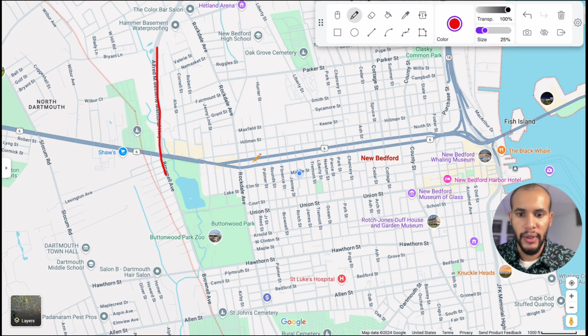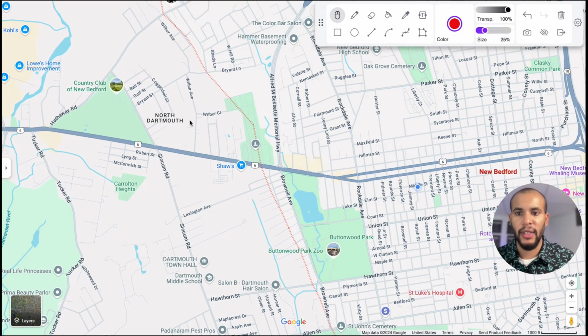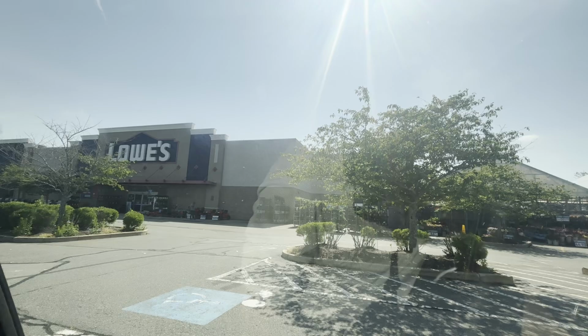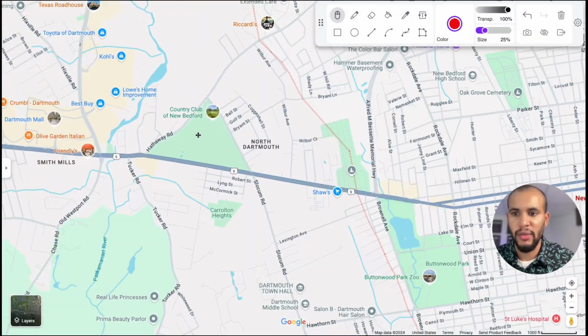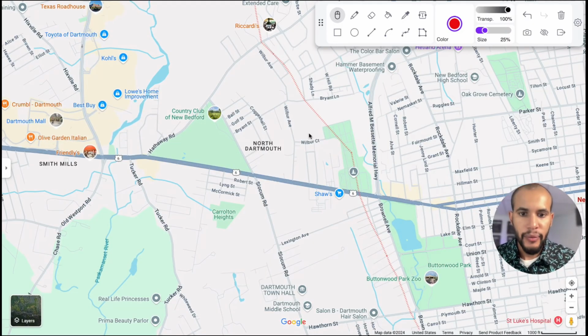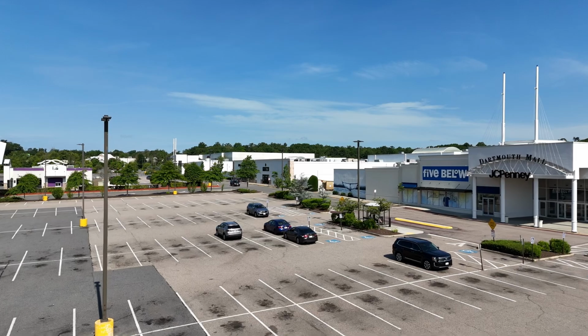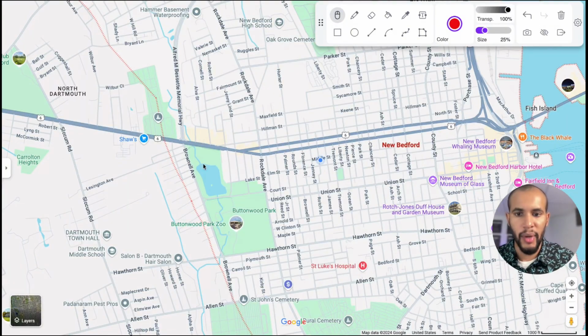This is the area right here, the Buttonwood Park neighborhood. You're just a few minutes away from the highway. The other thing about this area is you're very close to North Dartmouth, which is super helpful because in North Dartmouth you're going to find all the big stores like Lowe's, Home Depot, Walmart, Best Buy, Target, and BJ's. That's where I do my shopping, and you'll also find the mall. So if you want to stay close to those amenities, then you definitely want to choose the Buttonwood Park neighborhood.